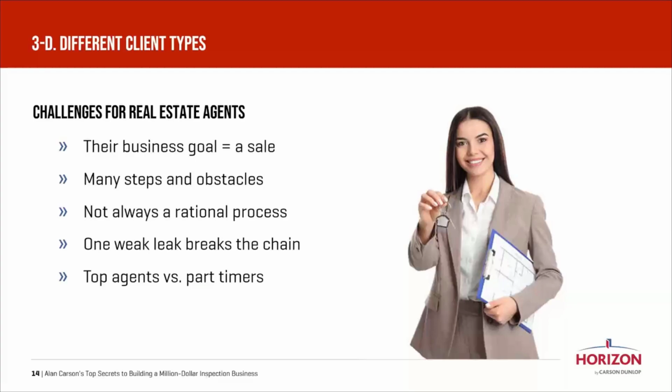Okay, let's look at the real estate agent problems. So we looked at the problems for buyers and how to perhaps address them. What are the challenges that a real estate agent has? Well, as we said, their business goal is a sale. That's how they get paid. It's perfectly transparent. People who rail against real estate agents, frankly, irritate me. There are terrific real estate agents and horrible real estate agents. There are terrific home inspectors and horrible home inspectors. Enough said. People are people. It's a walk of life. It deserves the same amount of respect as any other.